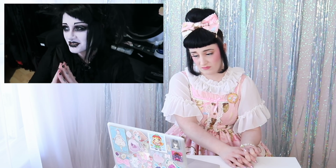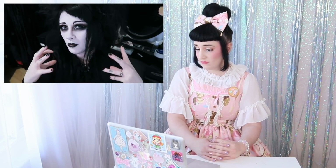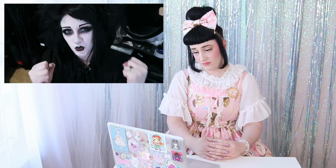Sweet Lolita is categorized by being just all pastel colors, like sweet, of course, just like pale pink and white and having like big dolly eyes.